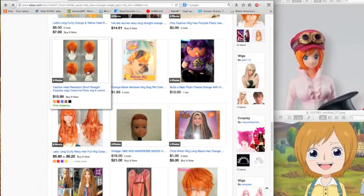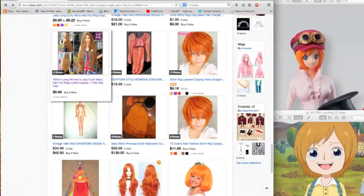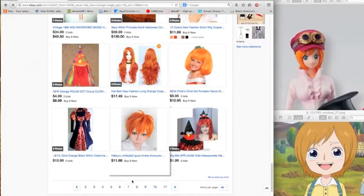And if you're gonna go orange, go for like dark orange like these. I love that wig, by the way. I have nothing to wear it for, but I really want that wig. As you can see, I looked at it last night. I was like, oh, it's only $10. Makes me wonder what it really looks like in real life.